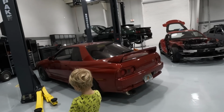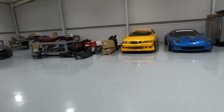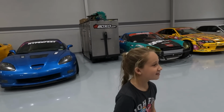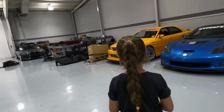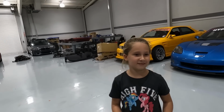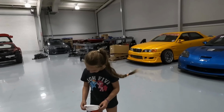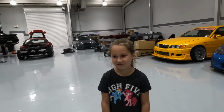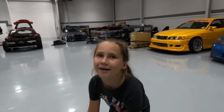Let's listen to the RB26, Bossy. Have you got a pick yet? Or is it Daddy's Corvette? I'll choose with my eyes closed. No, you gotta choose. Which one do you think looks cooler? I don't know. It's just which one you think looks the coolest. Why can't you be opinionated like your mum?